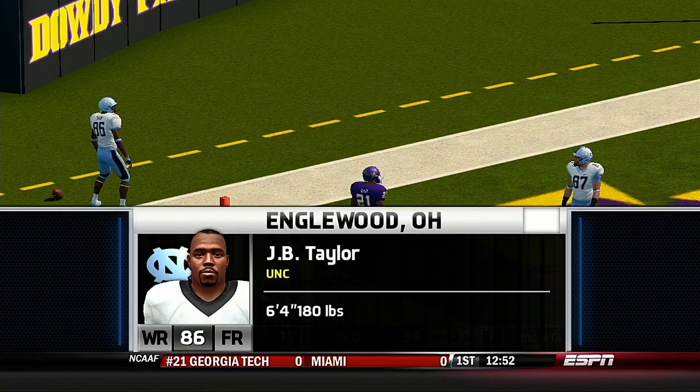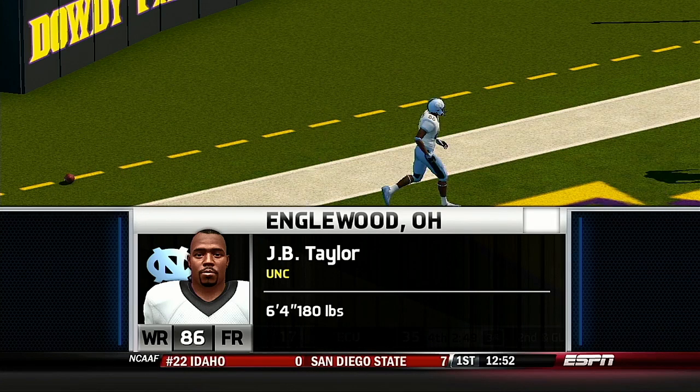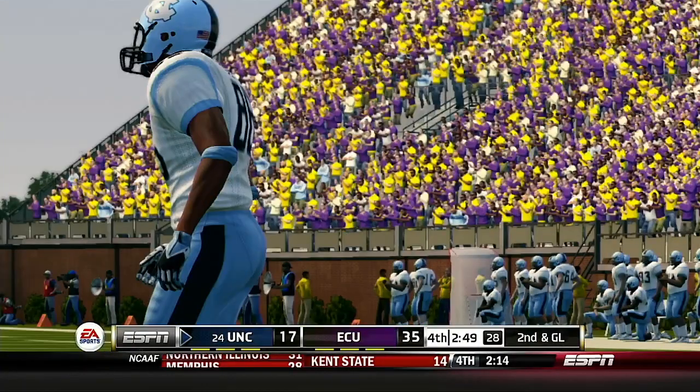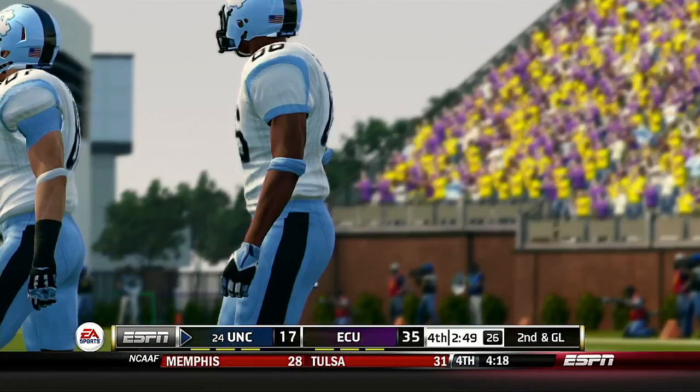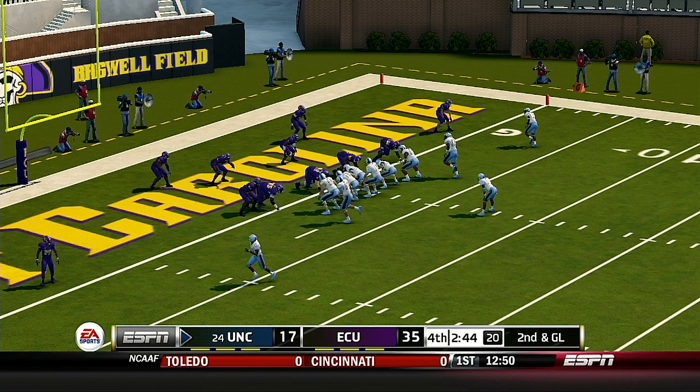Kirk, you and I have talked to the coaches. We've talked to his teammates. Everybody says this kid's a real deal. We're about ready to find out. We've got second and goal. 1 yard to the goal line.